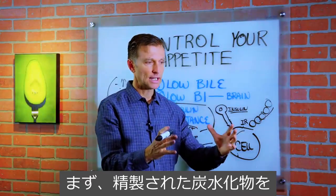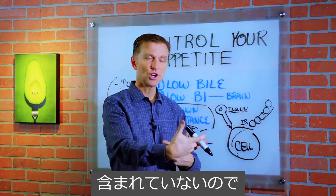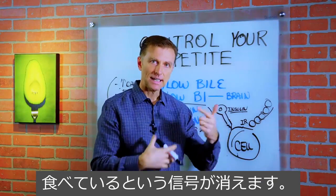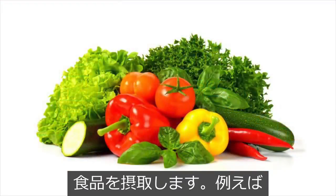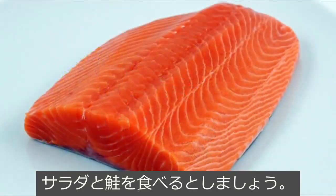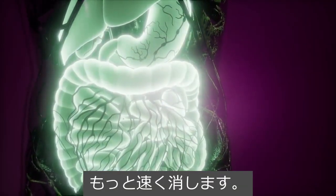So try this simple experiment. One day, try eating a lot of refined carbs, okay? Because there's no nutrients there that turn off that signal, that eating signal. And then the next day, consume high nutrient foods. Let's say you add salads and you have salmon. Your body is going to turn off those hunger signals a lot faster.